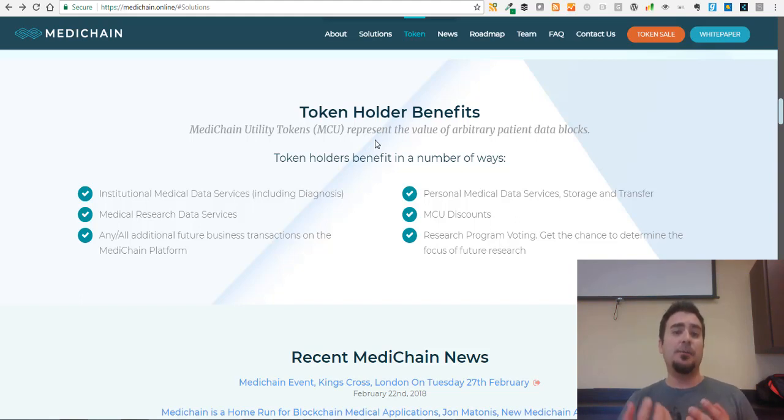So if you access or hold these MCU tokens, they're going to be worth money because they will contain data that's stored on that actual blockchain. So more on that in a minute here.